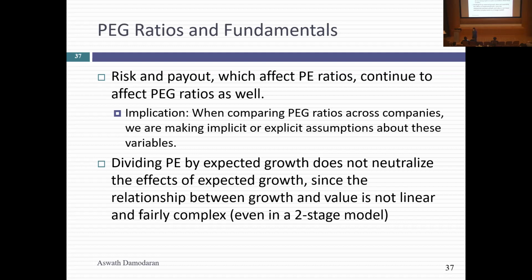But if you ask me what the link is between growth and PEG ratios, I'm going to throw up my hands, and you're going to see why when I take an example and work it through. Will PEG ratios go down as growth rates go up? Initially, yes, but at some point in time, the relationship reverses. You get a U-shaped relationship, and that's messy when you're working with multiples.